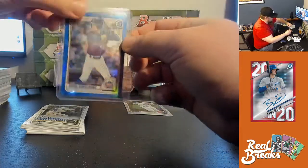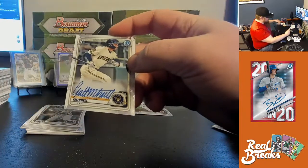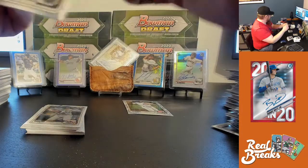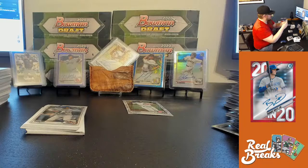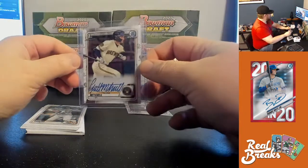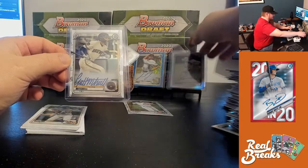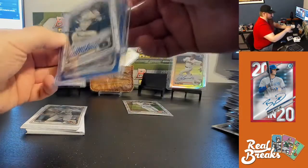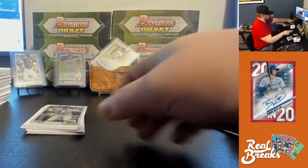Nice one there. And here's my boy, Garrett Mitchell base auto to the Brew Crew. There you go, Chad. Thank you, Greg. I appreciate that. Appreciate it. There you go, Chad. Chad Hackbarth with the Brewers. Put the Garrett Mitchell up there.